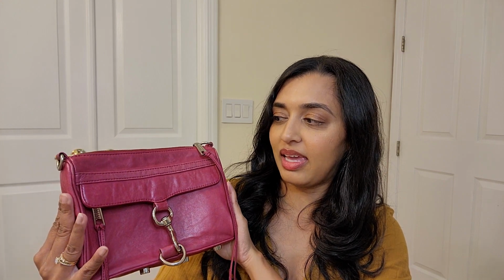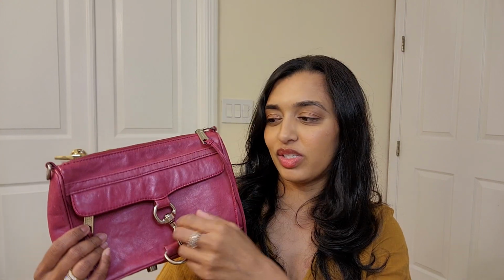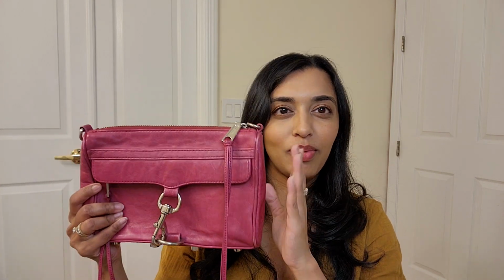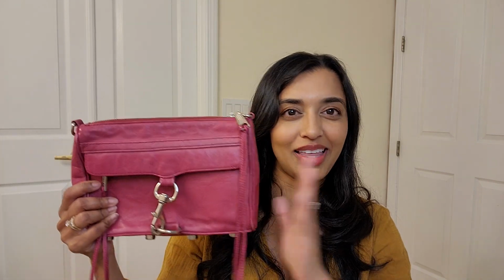So this is one that I'm considering letting go, just because I do wear it, but I don't know. I kind of have to see, in the times when I was wearing this before, am I going to reach for the Marc by Marc Jacobs? Because if I do, then I think this one is going to go.